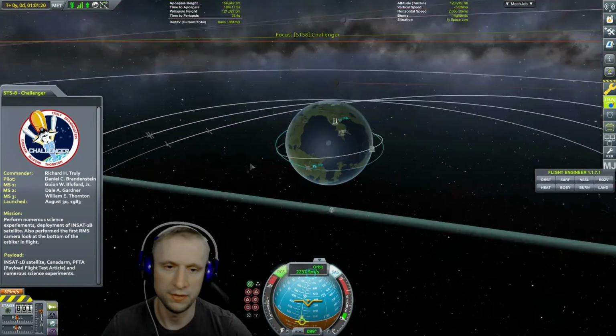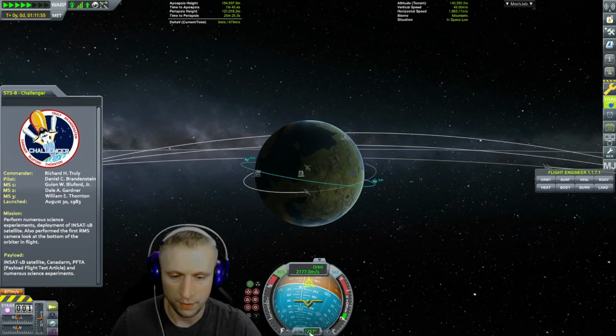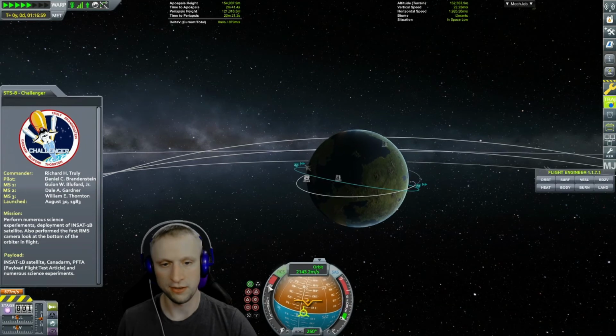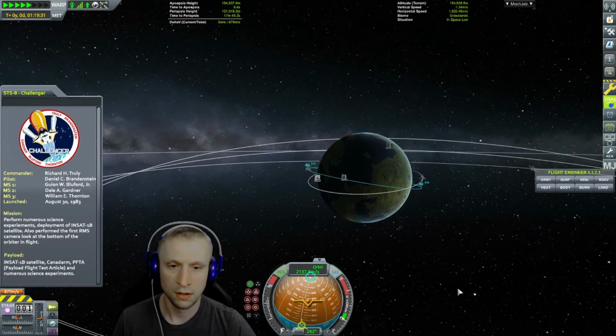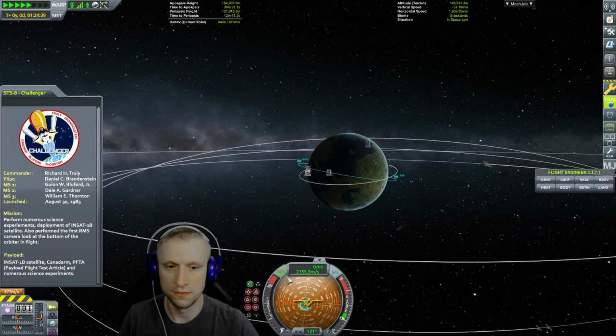Alright, let's check our orbit, see where we can land. So I'll just mention it now. I said at the start of this mission, they took off at 1:30 in the morning, so it's the first night launch since Apollo 17. Also, when they landed, it was the first night landing of the shuttle.